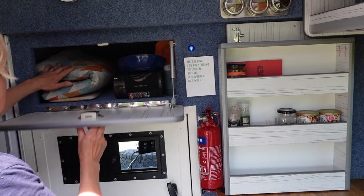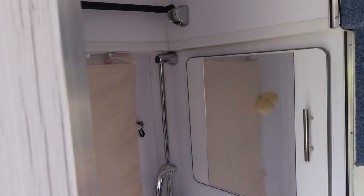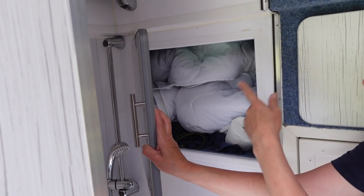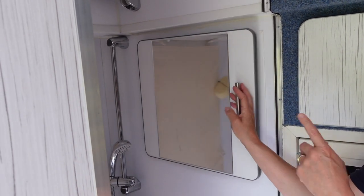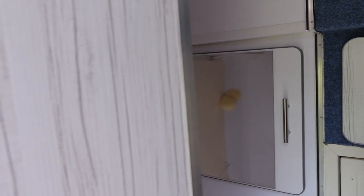This is our kitchen cupboard. And if you come into, this is the bathroom. So we've got a shower, got a loo, the door comes around here, and then a mirror on there, really useful. And then in here is another storage one, and we found that if we put the bedding in there, that's easiest for making up the bed. Little shelf here. You've got the controls.